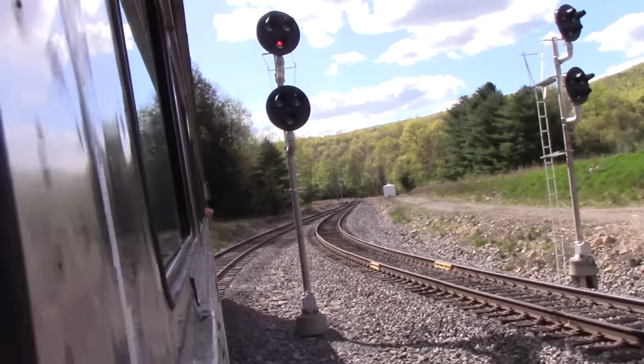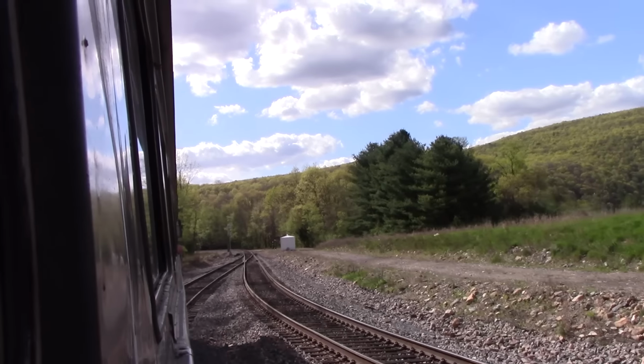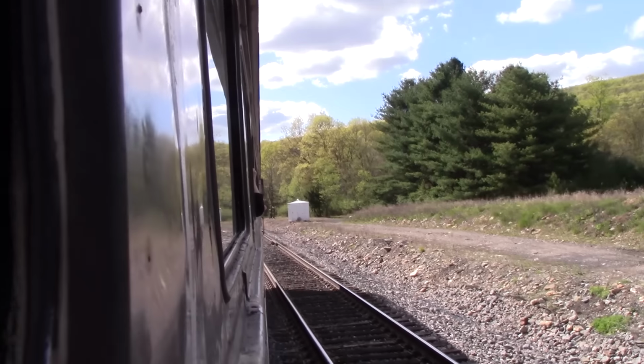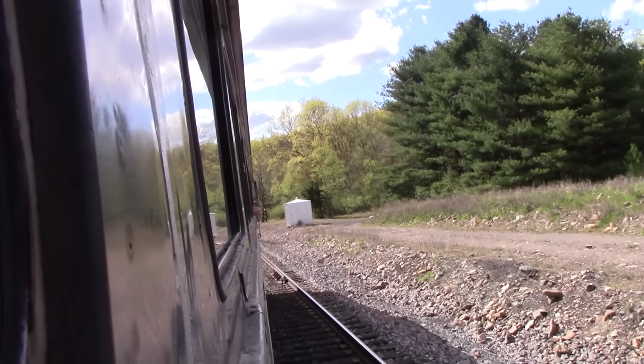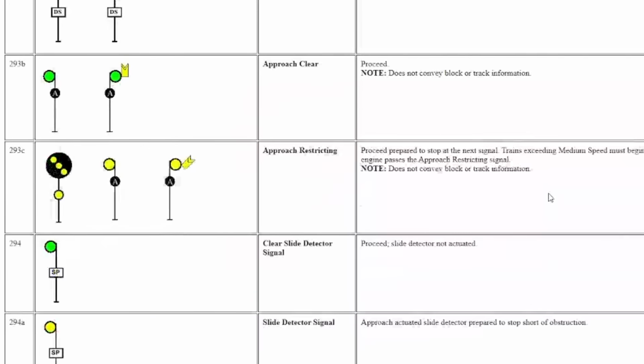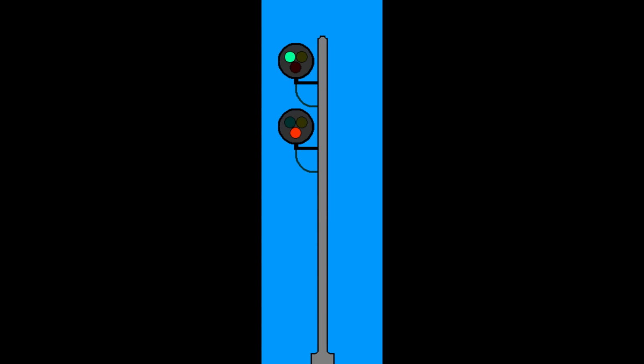signals. You may not realize it, but your life depends on not only the aspect being correct, but the train crew following them as well. Without getting into the nitty-gritty of every aspect out there, because there's a lot, but in general, green means the block is clear and proceed at track speed.